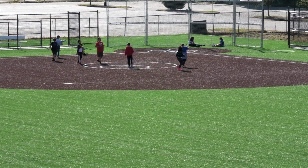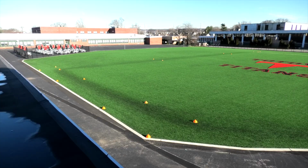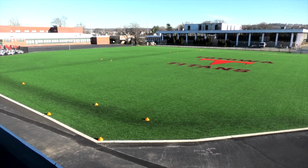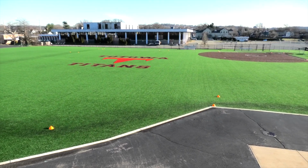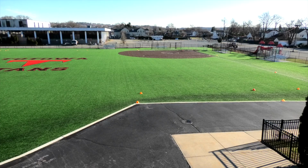space. The design of the field is we chose to leave much of it open. We are able to utilize a paint, so if we want to put a soccer field or we want to do box ball, we can use this paint, which will only last for a day. So that's why, if you look, the majority of the field is open, and then we chose to do a baseball field here, and our students have been enjoying kickball on it.